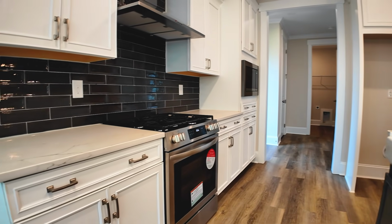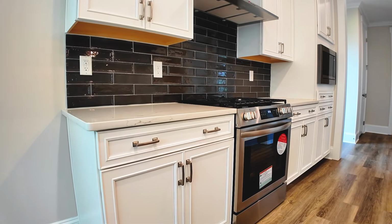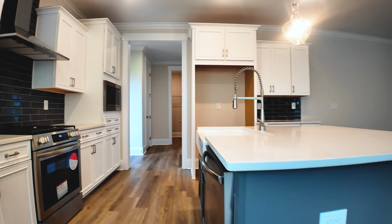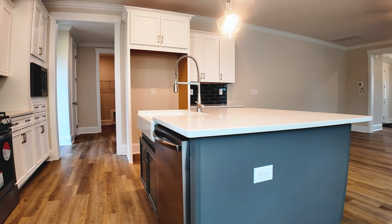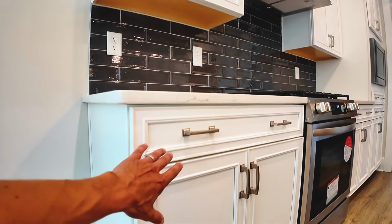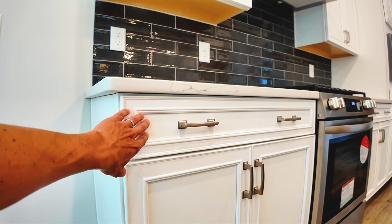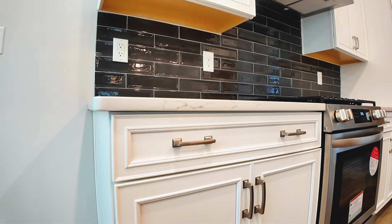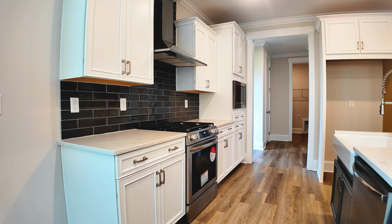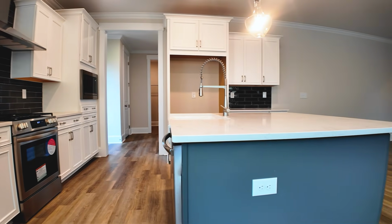The cabinets in the kitchen proper are the white shaker cabinets. The kitchen island, you've got the off-color gray. I love it when they do the different combos. I'm starting to see builders now have options where you can have different color on the lowers and the upper cabinets. So that is a good look as well. Starting to see that a little bit more, but you got a kitchen island on here.